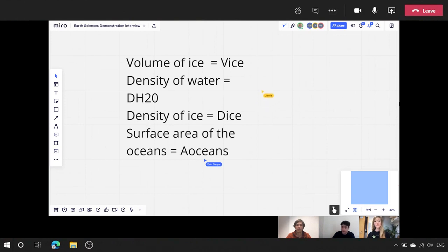So the way I'm thinking of it now is the change in height would be equal to, so it will be to do with the surface area. Let me just think of how it's related. Sorry. No, that's right. We like people to think. It'll be the volume divided by the surface area. So the volume of water divided by the surface area of the oceans. Yep, that's exactly right.